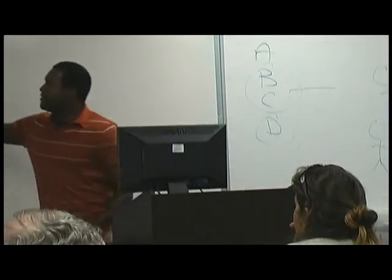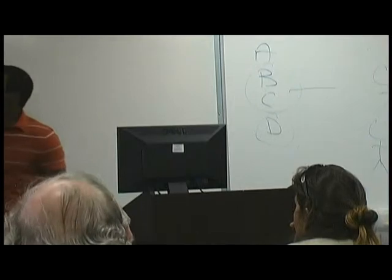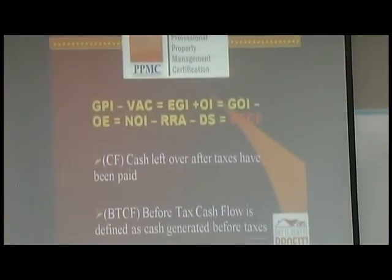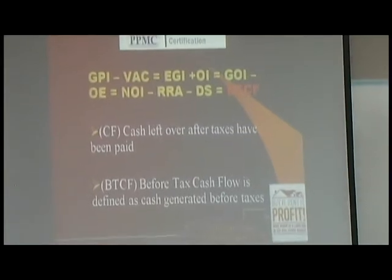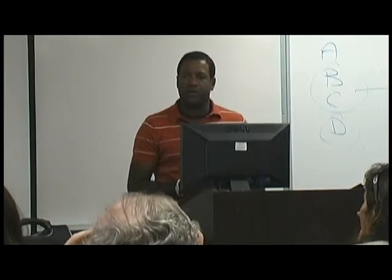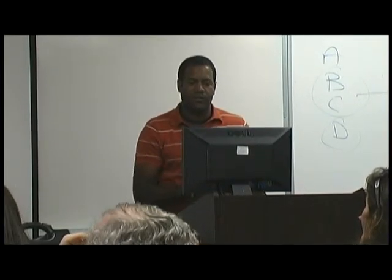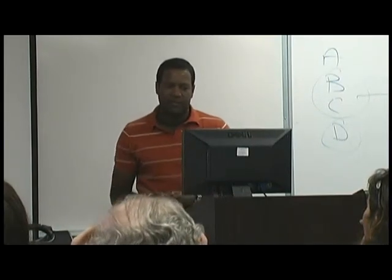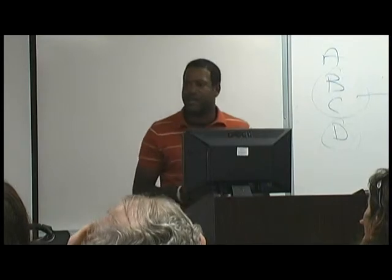In its entirety, the DNA strand will look like this above. Gross potential income minus VAC equals the effective gross income on the property. Effective gross income with any other income that the property produces will equal the gross operating income of the property. Gross operating income minus the operating expenses will equal the net operating income of the property. And then you minus out any reserve for replacements or debt services, which will give you your before tax cash flow.